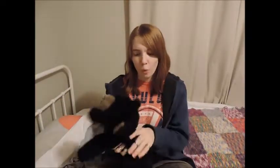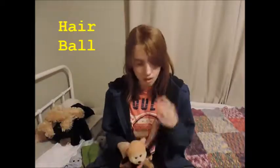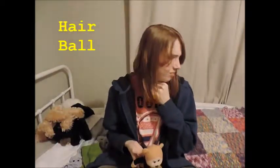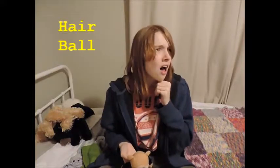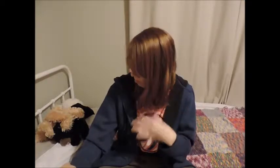Oh my god, now it's all wet. Ew. Oh, okay. Sensory overload. Okay. Stick your tongue out, bear. Oh my god. Let me try that again. I think I'm getting a fur ball. I think these guys are dusty.